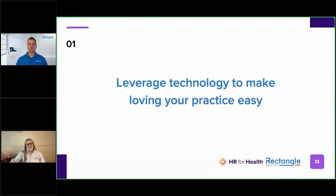So, thank you. Rectangle Health, we exist as a technology platform in the space. When you're thinking about technology overall, you want to provide really three things. What we do is we provide the patient all of the conveniences that they need from start to finish so that everything is smooth and convenient for that patient, whether it's scheduling, whether it's payment, whether it's making sure that they've got everything they need for the visit. You've got the staff then.